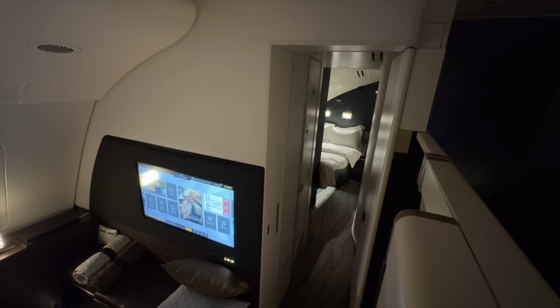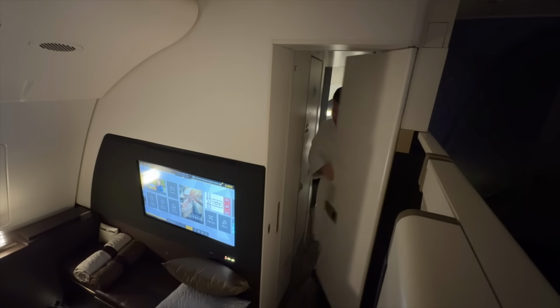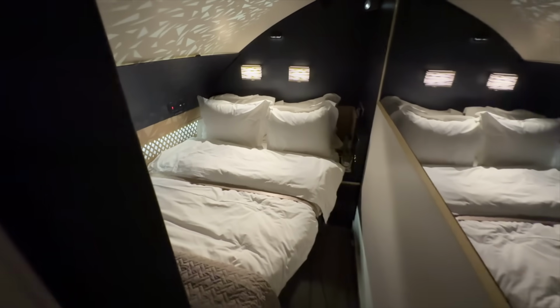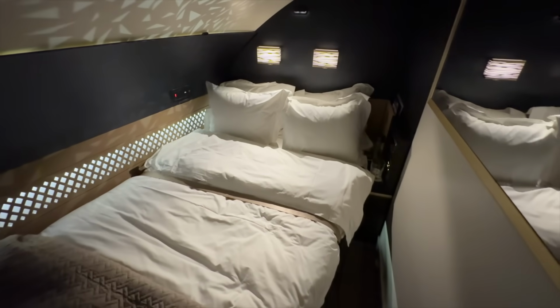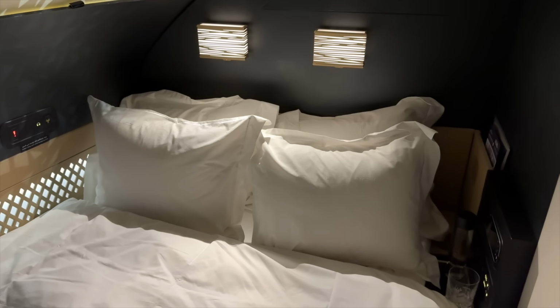Unbelievable. Now, the other spectacular feature of the residence is the bedroom door, which shuts to allow for a totally private space. This is truly the closest you can come to flying private commercially. The double bed has been custom made for this space, complete with sumptuous rich Egyptian cotton bedding. You don't need to tell me twice. Let's hop into the bed for a wee nap.